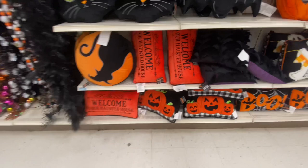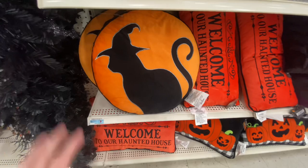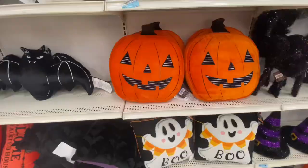Welcome to our haunted house. I need to fix that. The Halloween OCD was kicking in, but we fixed it. This is nuts. Look at all that. That's pretty spooky. Yo, I just realized. This looks like the Halloween 3 pumpkin with the TV static in the background. That is cool.